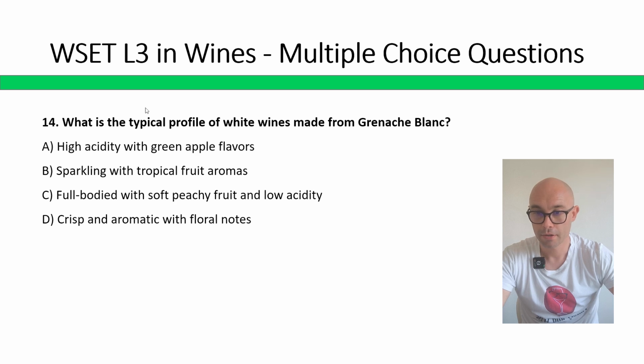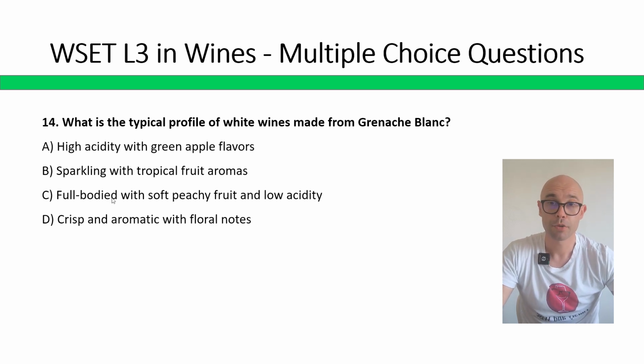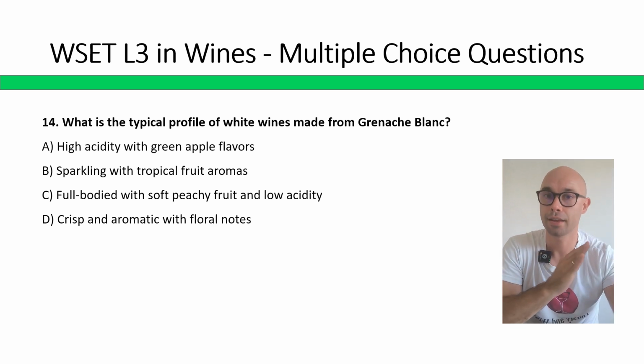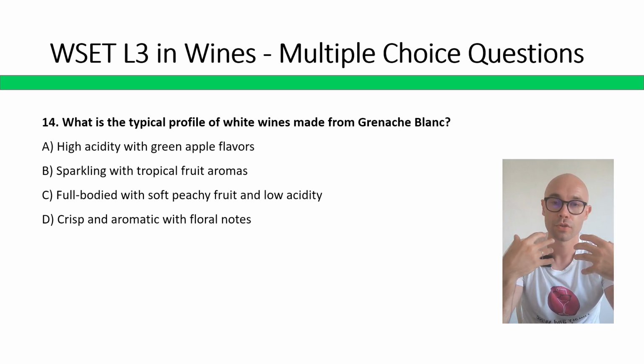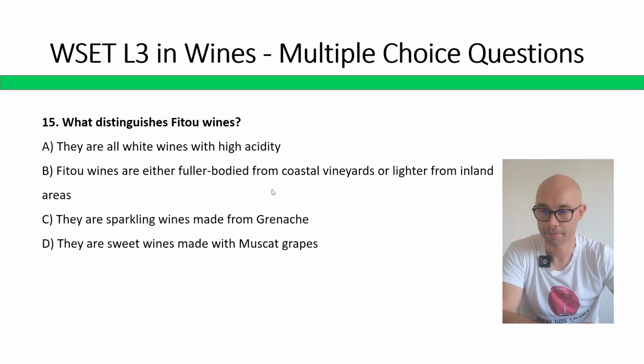What is the typical profile of white wines made from Grenache Blanc? High acidity with green apple flavor, sparkling with tropical fruit aromas, full-bodied with soft peachy fruit and low acidity, crisp and aromatic with floral notes. The correct answer is C. Grenache Blanc produces a similar style of wine as the red Grenache. It's lower in acidity with richer, fuller texture and body. So C, full body with soft peachy fruit and lower acidity.